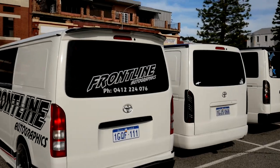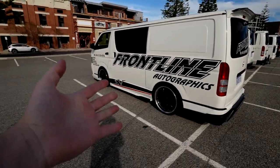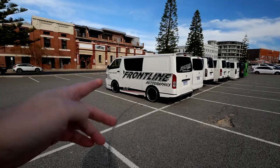Absolutely awesome. Little spoiler up there. And to think all of this stuff exists for a Hiace, and all of these have some kind of mods for a Hiace. Japan, we love ya.